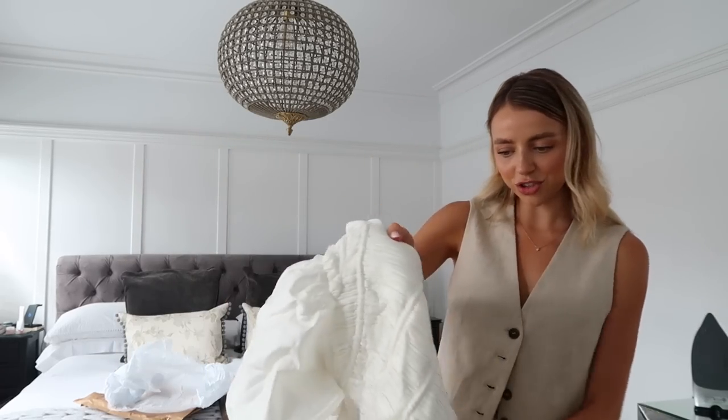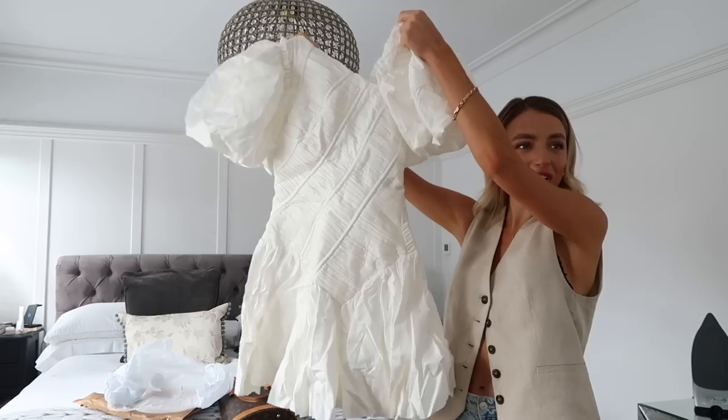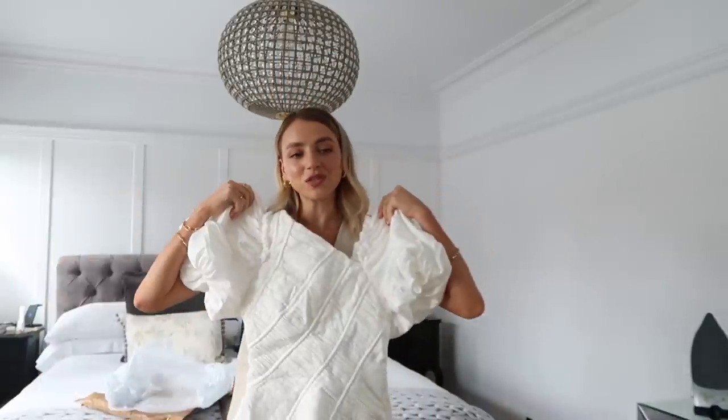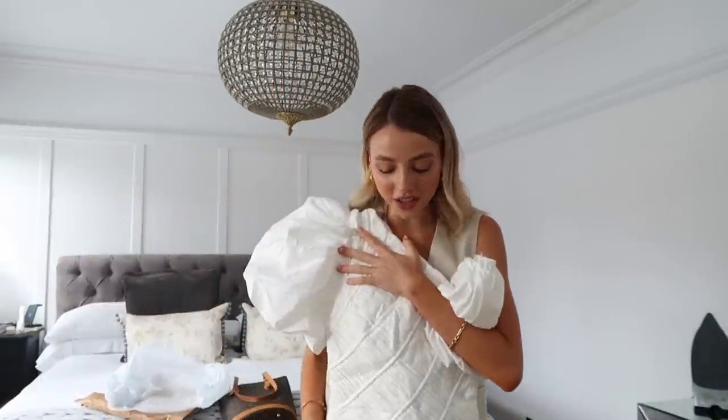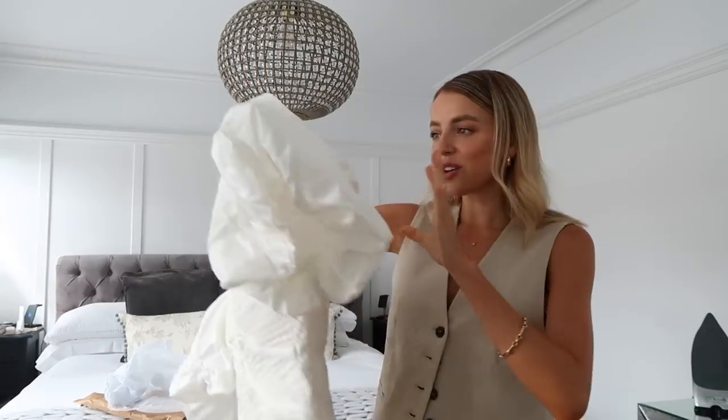I really hope it fits. I picked up this dress to rent, which is from Arge. So cute. I just adore the details. I love this brand and have wanted to wear something from it for such a long time, and I saw this and thought that would be so fun. Size 6, so hopefully it does fit, but I just love the puffiness and the details of it. So we'll give this a go when I come back later. I do have other options as well, but this is just so fun.